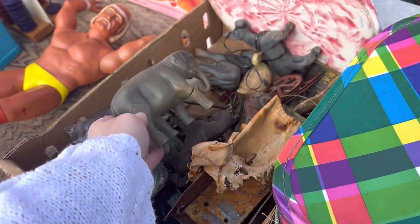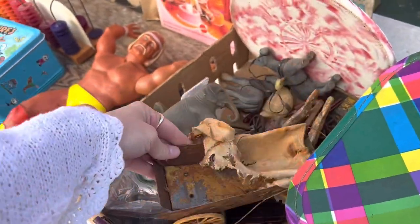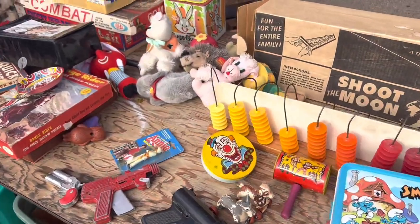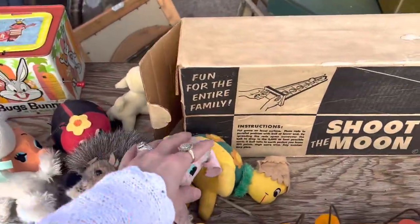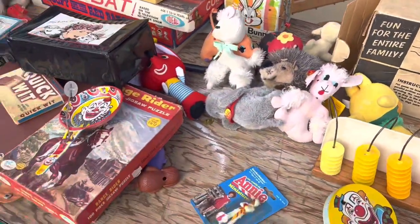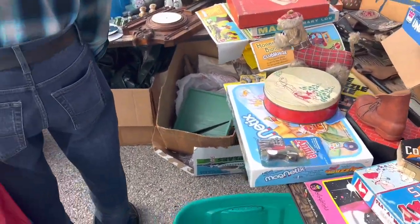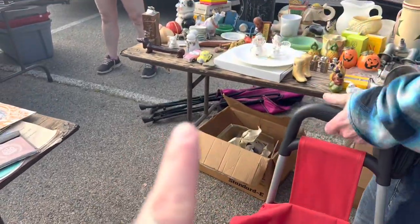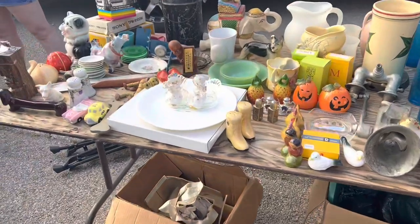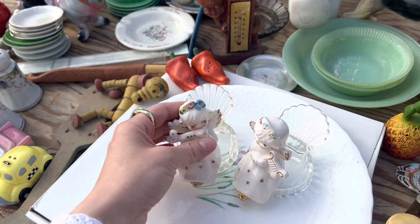Oh, that's cool. Celluloid little elephant. I like this. There are some Dream Pets. It's a little cat and a little turtle. Oh, those are cute. Do you see them? Yes, the little angels over there. Look at them. They don't have their bench they would have sat on, but those are sweet.